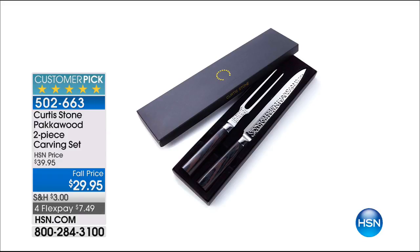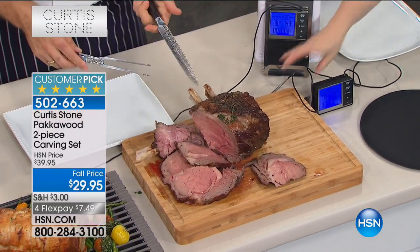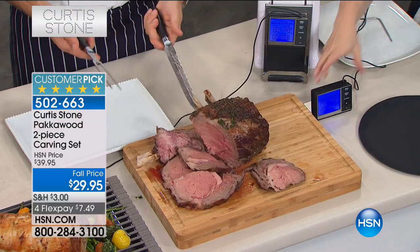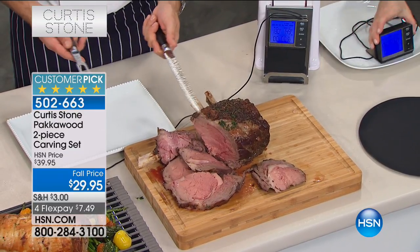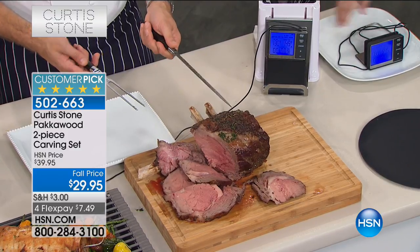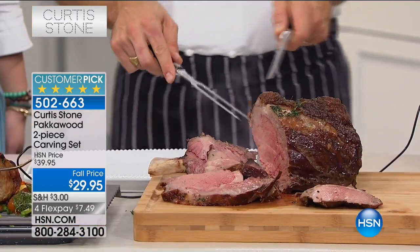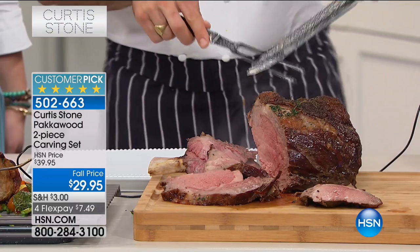Now, you didn't really talk about the pakka wood. Why did you choose pakka wood? The pakka wood is the handle. It's not going to chip. It's not going to break. You can even put it in the dishwasher, to be honest. So it's a really hardy wood, the pakka wood. But what I love about the standing rib and the thermometer, you know, you're watching me carve here.